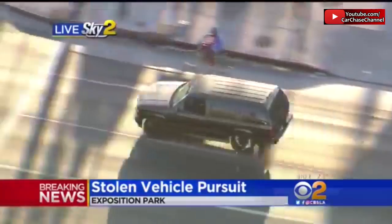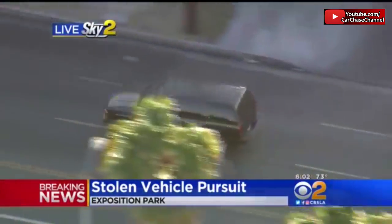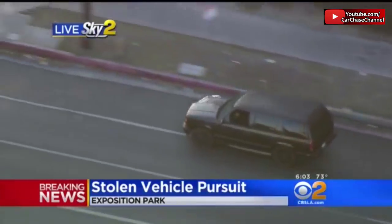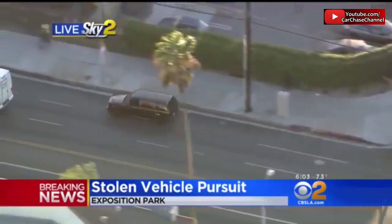Not the thing that LAPD wants to see. I can tell you that. They do not want to see the public out here getting hurt. They just don't want them to get hurt. That's what it is. Coming back up on 54th Street, and this chase continues in south Los Angeles.